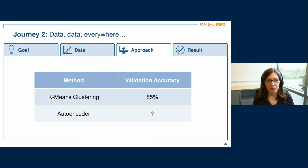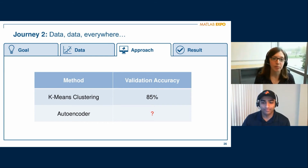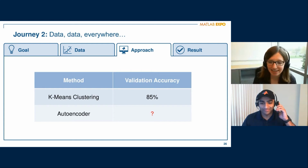Most of the anomalies are mixed in with the normal data, so I started by just trying some unsupervised clustering techniques. I was able to get about 85% accuracy using k-means clustering on my validation set, but that really isn't good enough. So last week, I talked to an application engineer at MathWorks about my problem. Oh, looks like he's calling me back right now.